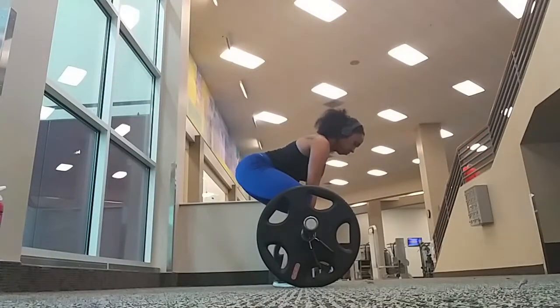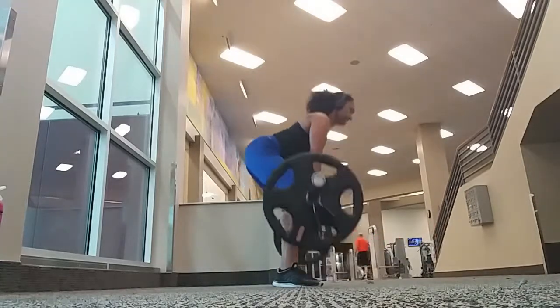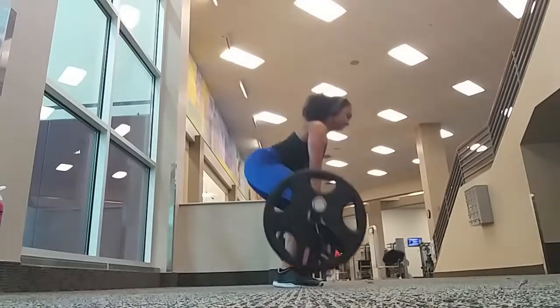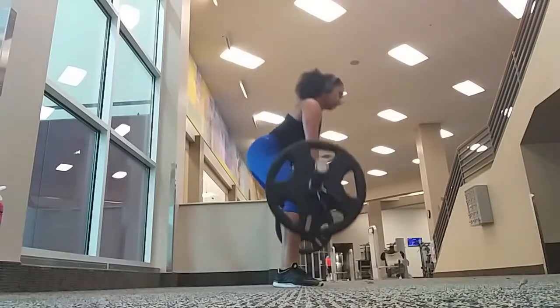All right, next exercise is deadlifts. When doing deadlifts, you really want to make sure that you sit back in your hips and your back stays straight. You don't want any curving at the bottom or at the top. Make sure that you pull your shoulders back and that you're looking forward.